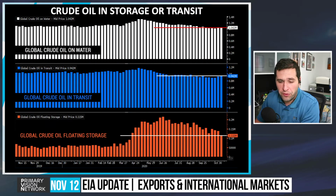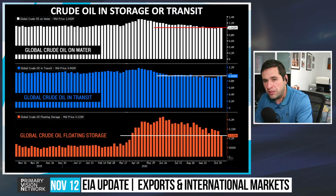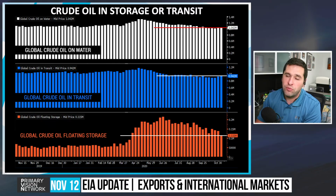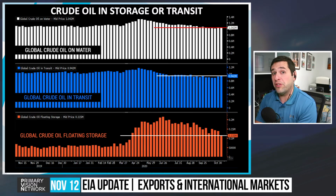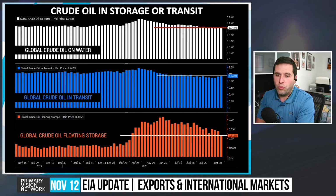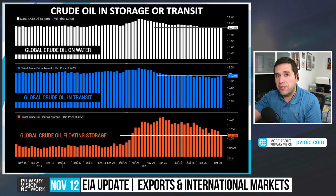This is just looking at first the top one, crude oil on water. You can see that we're kind of back to the September levels, and the reason why we're at those levels is not because of floating storage, because it has drawn down, but it's because there's more oil in transit. Again, that's replacing some of these different pieces. It's important to understand that there is normally an increase in oil in transit. Obviously, it's November, things start to pick up. November, December, January, February, we see those increases.